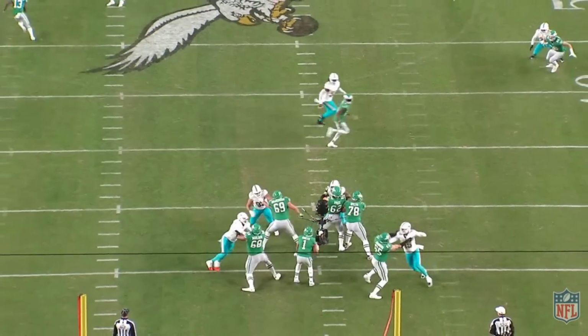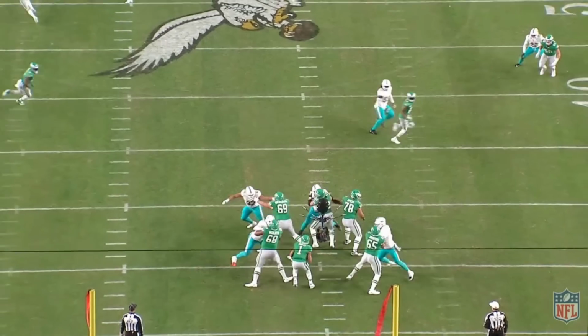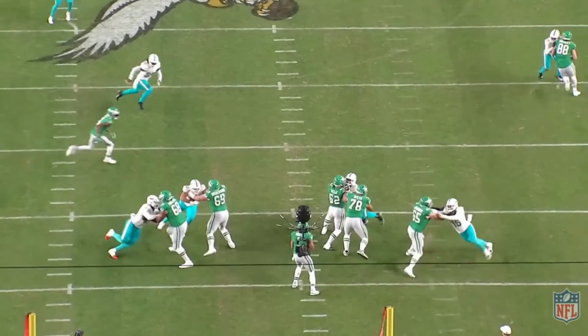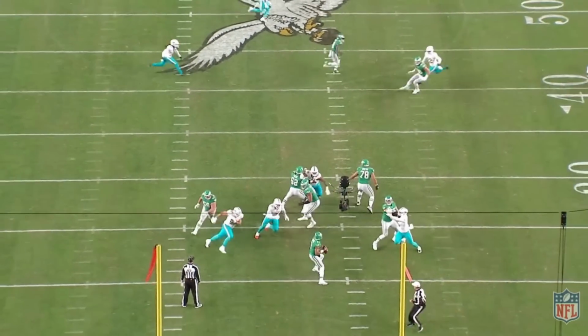And it sure looks like he's looking left, right? Like if anything, he's drifty a little bit. You see him kind of pedal back. And it's one thing to buy time and kick back. It's another to kind of drift, and now we're in trouble.